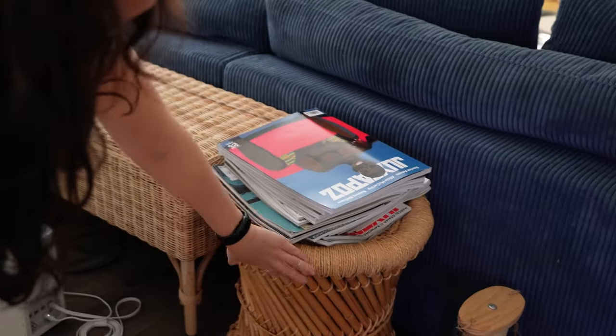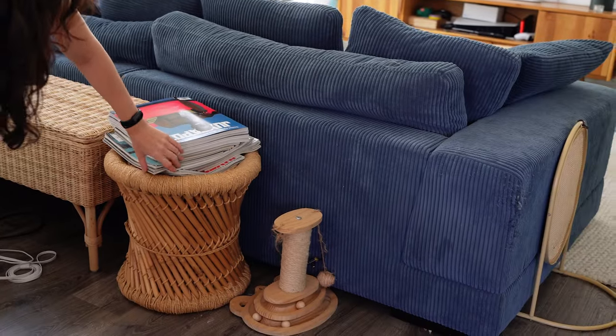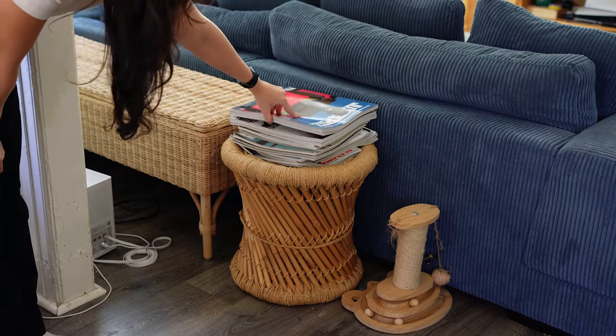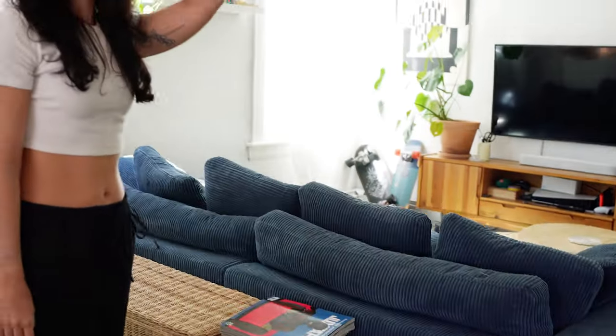This is just a rattan type of stool. Alex bought all of these old Juxtapose magazines off eBay, so we have a bunch of these. I feel like it's kind of nice for vibes. I think I knew that I wanted some rattan pieces throughout, because I feel like that gives a nice natural Floridian vibe, which I'm from Florida.